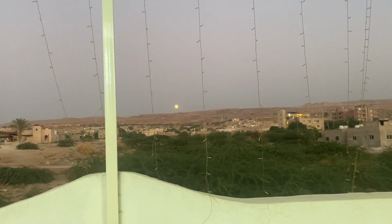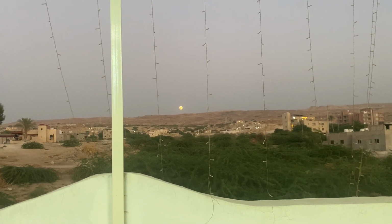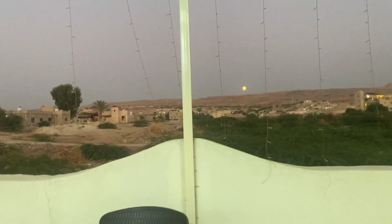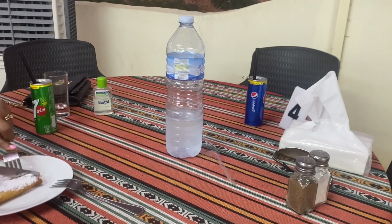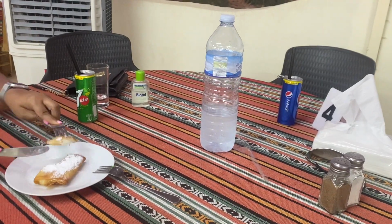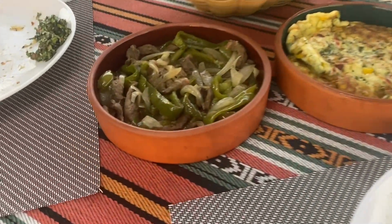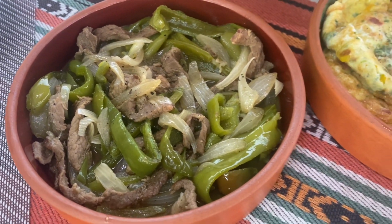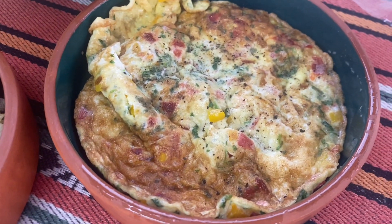Just come out. Never seen a moon that close before. That's the end of the wonderful evening meal with local ladies cooking. Nice, so tasty. That's the lamb sajia and the omelette.